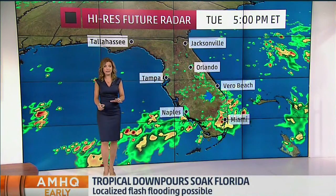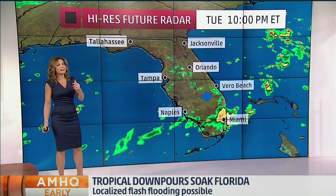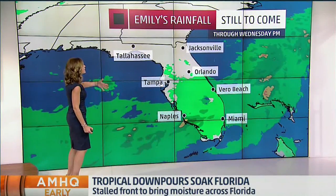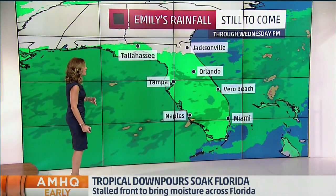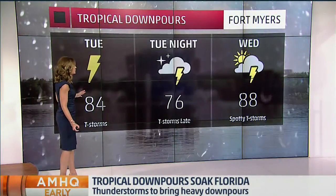So enjoy your morning in Tampa. Your weather is actually amazing. Your dew point has dropped below 70. It doesn't happen too often in the summertime, does it? But the moisture comes back, the mugginess comes back, the rainfall back as well, and especially in South Florida, where we never really get the dry air. We add up to an inch or two of additional rainfall.